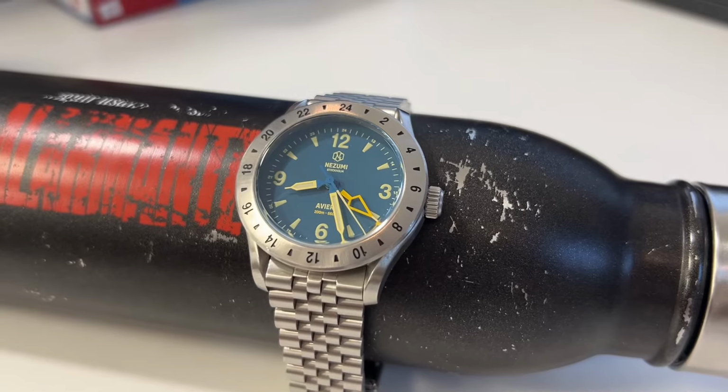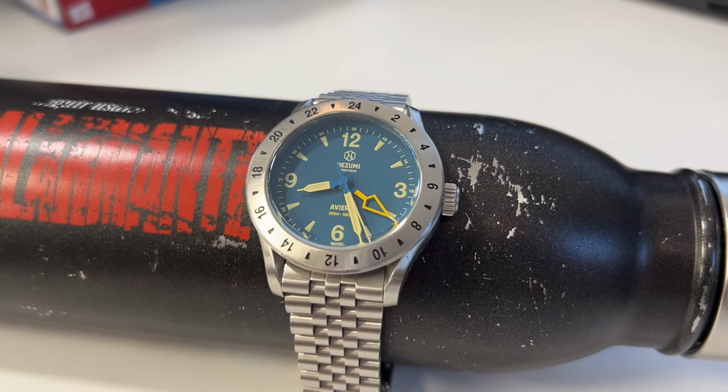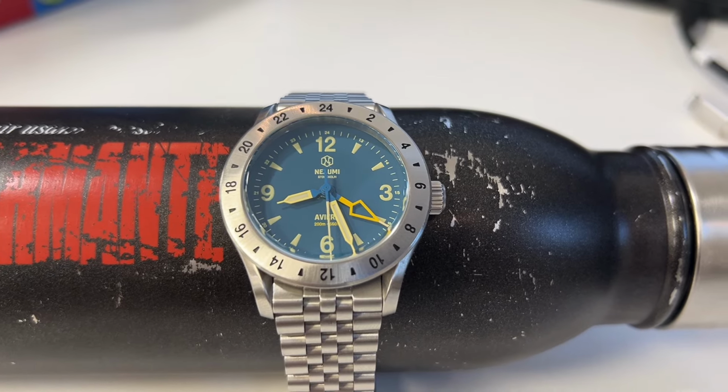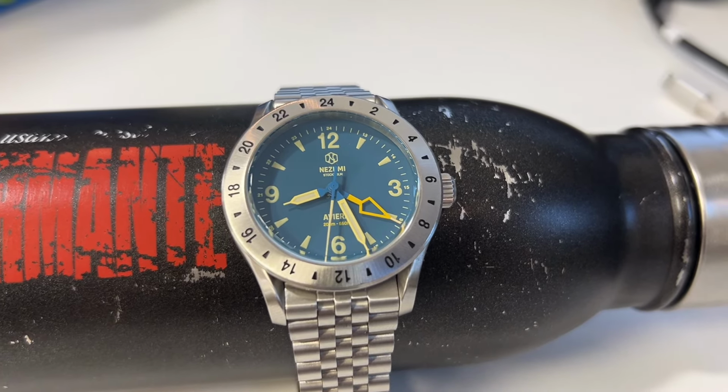One particular thing I really like is how the end links of the bracelet fit in the case. They kind of continue the twisted design of the lugs. It is great. From certain angles, it looks like a straight end link bracelet. From another, you see how it perfectly fits the case. Done great.